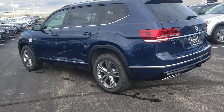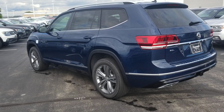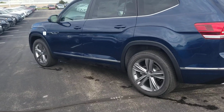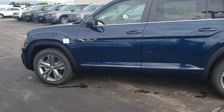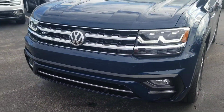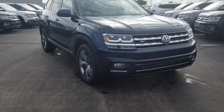You still pick up on the R-Line accents on the car: the black accents around the exhaust pipes back here, and then you also have the body colored paint below the chrome line, also the 20-inch alloy wheels, R-Line badging on the side doors, R-Line piano black treatment along the fog light shroud, and also the chrome at the base, R-Line badging in the grille.